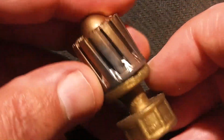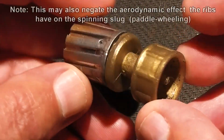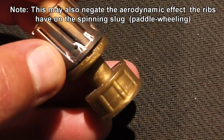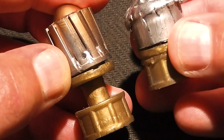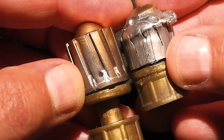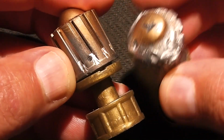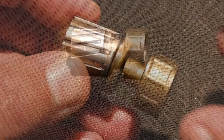Because these are designed for rifled barrels only, you'll notice that the ribs angle in the opposite direction. That's to better engage the rifling. When the slug is fired, the gas piston is supposed to compress against the slug like that to help stabilize it in flight. But as we'll see in the test, that doesn't always happen.